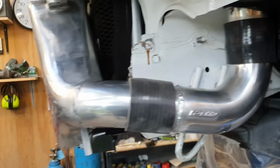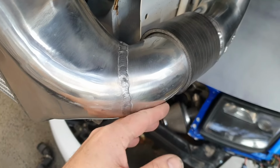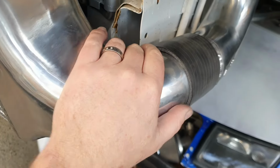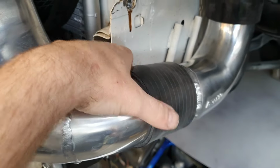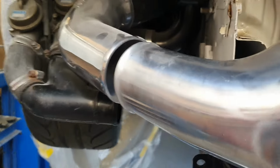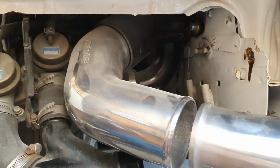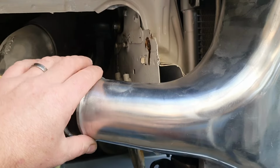But that'll do. It's not a real seriously sharp corner like you might think. That's totally fine. It's quite tucked in on the inside there. It's not going to affect the horsepower or anything like that, or the flow in any way, shape or form, compared to what it had on there originally. It's basically the same as that.